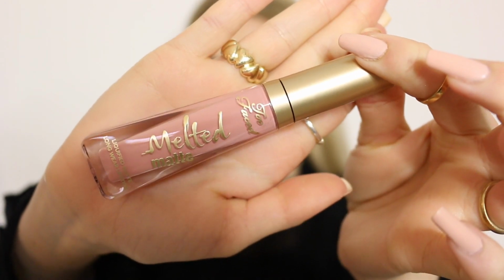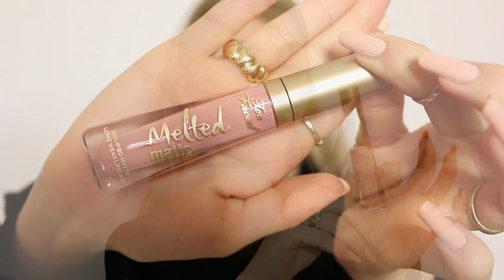Let's just talk about the packaging for a moment. It is definitely very Too Faced-ish, very playful. It's got a golden lid as you can see and then kind of like a fat body that flares out in the end. And what I personally like is that you can actually see the actual color through the glass here. So you can see what color it is, so it's easier for you if you're having it with you on the go and if you just want to be quick in the mornings. So that I really like.